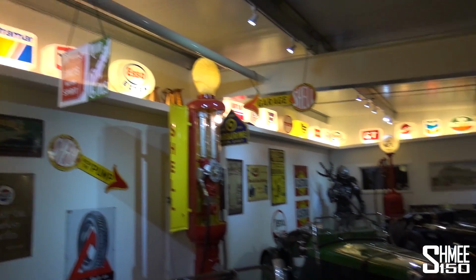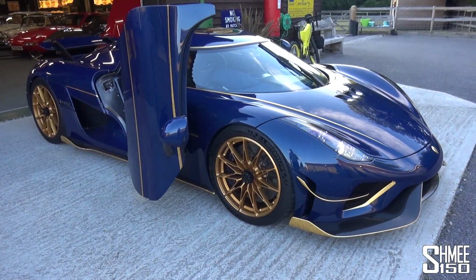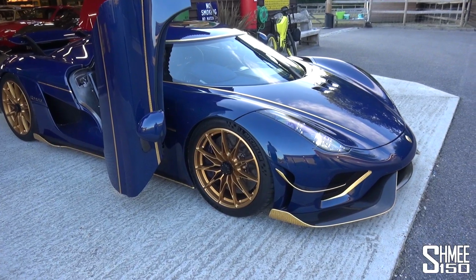Awesome. So awesome with all the old lights, all originals. And the cars. Cars are okay too. Yeah. Wow, what a place. Before putting the car away in the garage, we're just going to see what it looks like. Yeah, watch that go down.